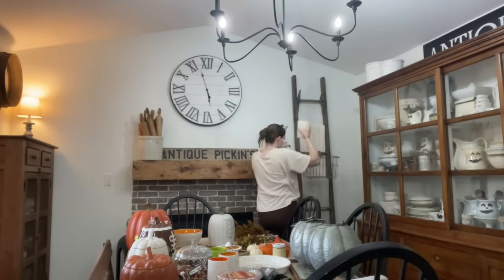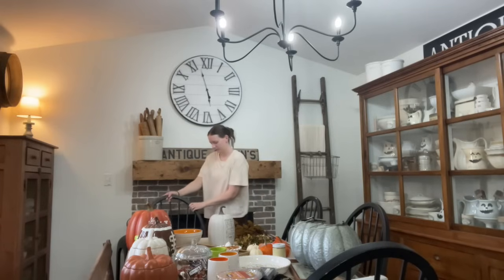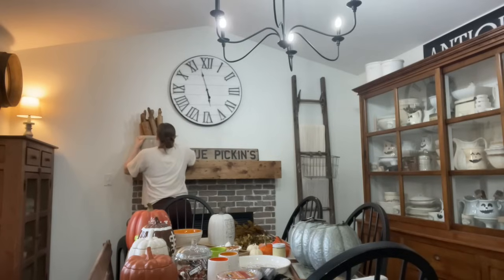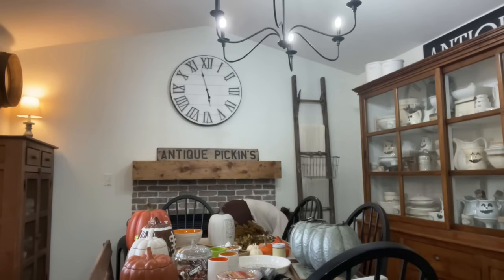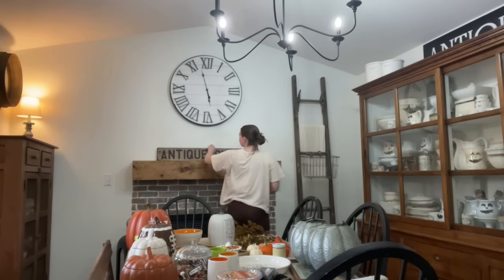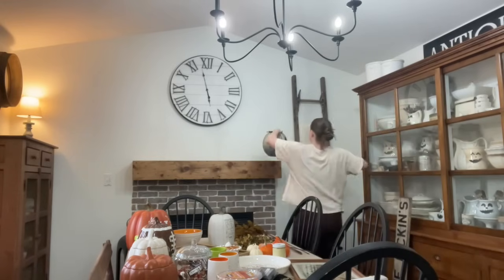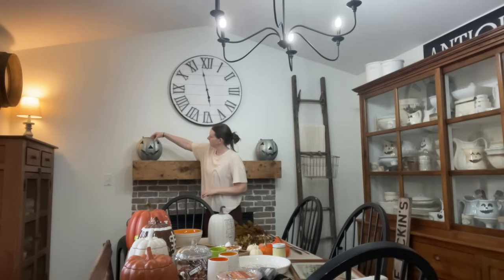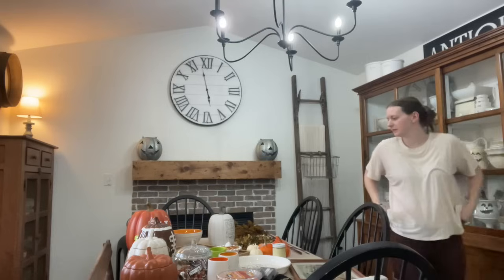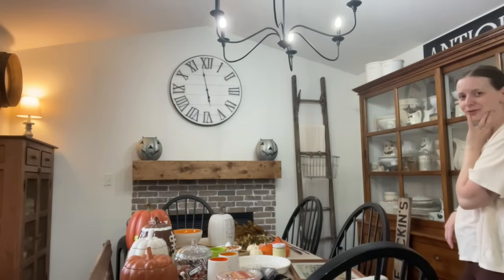So first we're starting out with our fall mantle. I'm pulling off the original decor that I have up season after season and sticking those galvanized pumpkins out here that were in the garage. And I'm excited to just see a change on this mantle. I feel like I've had the same sign and crock of rolling pins out here honestly for over a year, so it's nice to see the mantle with some fresh new decor. Okay, that looks so bare.